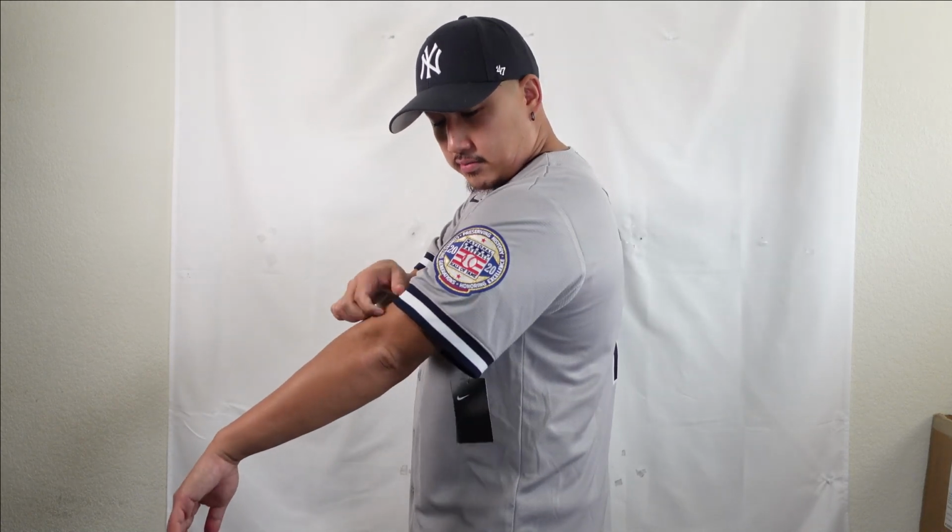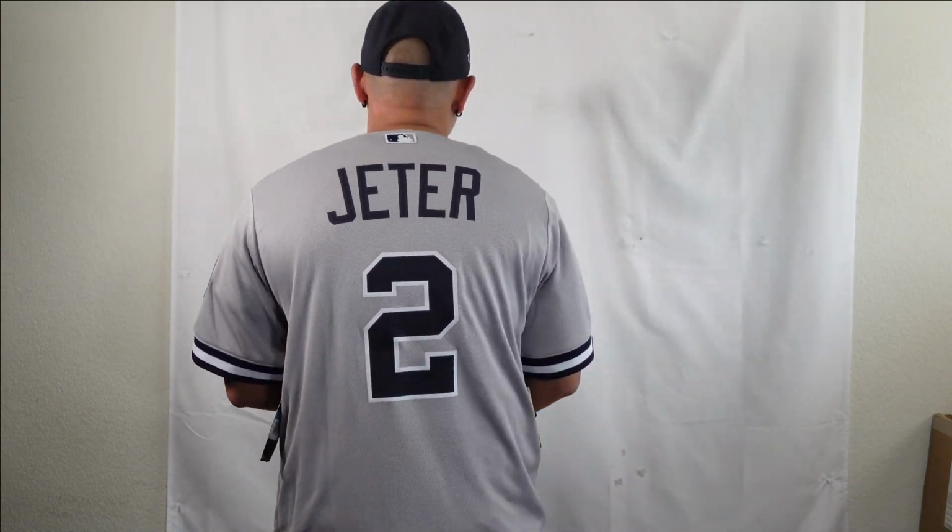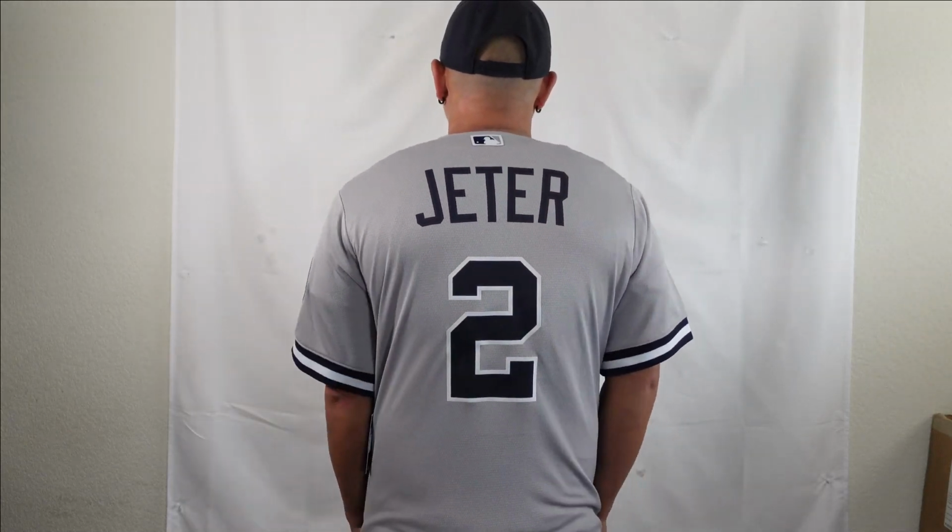It has a relaxed fit, which I like about this replica version. You can see the front, you got the side panel, well, the sleeves. You see how the sleeves sit right just above the elbow crease, for me at least. And then you got the back of the jersey. Nice relaxed fit, can't go wrong with it. Let's go ahead and check out the authentic.